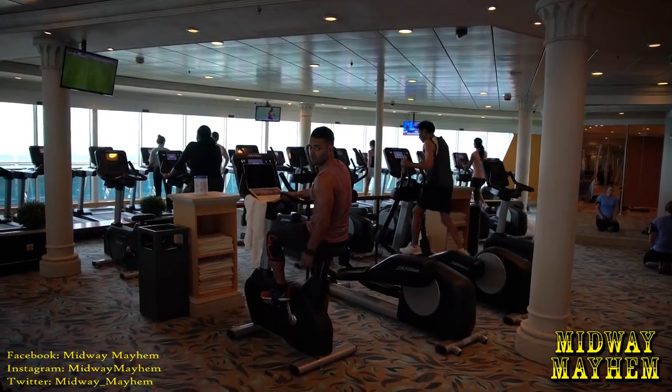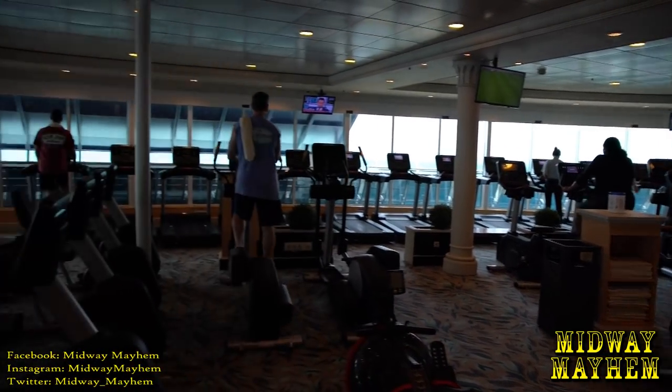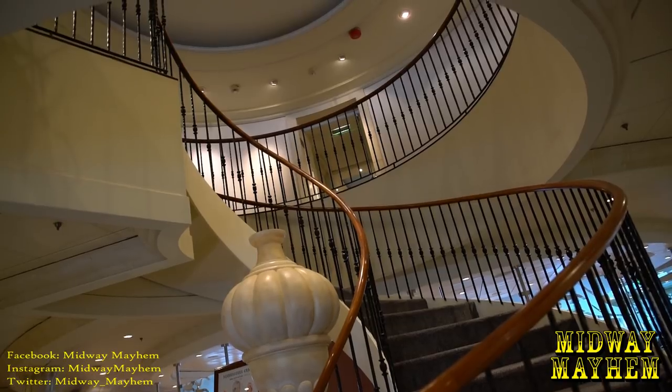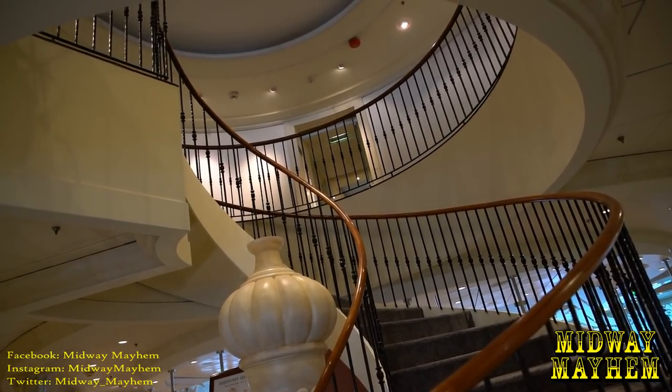Worried about those extra pounds that you're gonna put on during the cruise, or maybe you just wanna get your gains? Well, guess what? They have the gym right here with an excellent view. Located up the staircase is where all the spa is, and well, I'm not gonna be weird and film up there, but just letting you know.